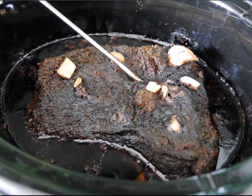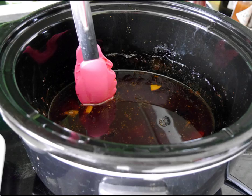After it was done, I believe it was 4 to 6 hours on high, then it must have been 4 hours, I looked at the thermometer. It said somewhere around 80 degrees, so then it was definitely done. And yeah, here it doesn't look too appetizing, but that will change. You could see that some liquid exited the piece of meat, and this is now still there in the bowl.